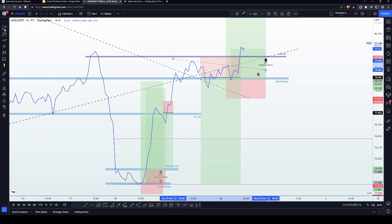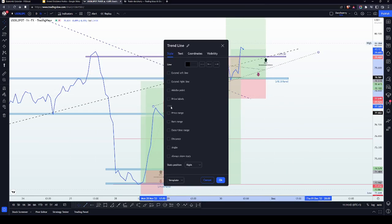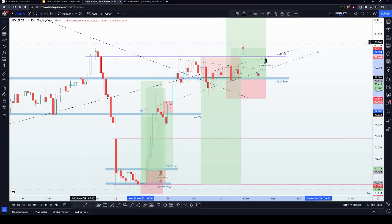Please bear with me. So we have these lower highs figured out at this point. Then we have the higher lows here. So we have something like a wedge here, which is more or less a trend continuation pattern.